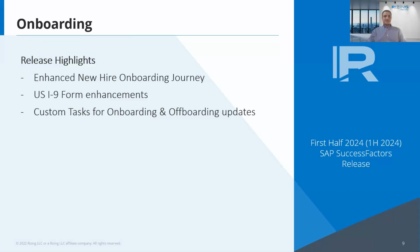The next one that I have selected is the enhancement to custom tasks for onboarding and offboarding. I selected this because there was a lot of complaint about not being able to have attachment fields on custom tasks that are created for onboarding and offboarding. Now, in custom tasks, you can have attachment fields.